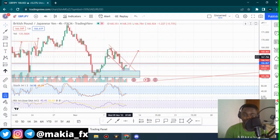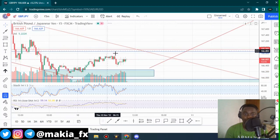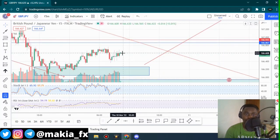I would say, as of now, if I want to trade, I'll be trading in the 15-minute time frame, and I'll just be looking at what's happening right now. In the 15-minute time frame, we could see some consolidation, so I may just be going in for buys. I can wait. When it comes to this area, I'll buy. When it goes to this area, I'll sell.